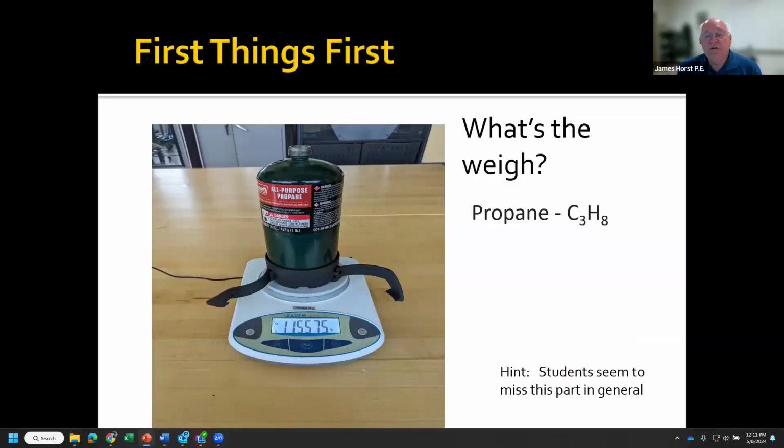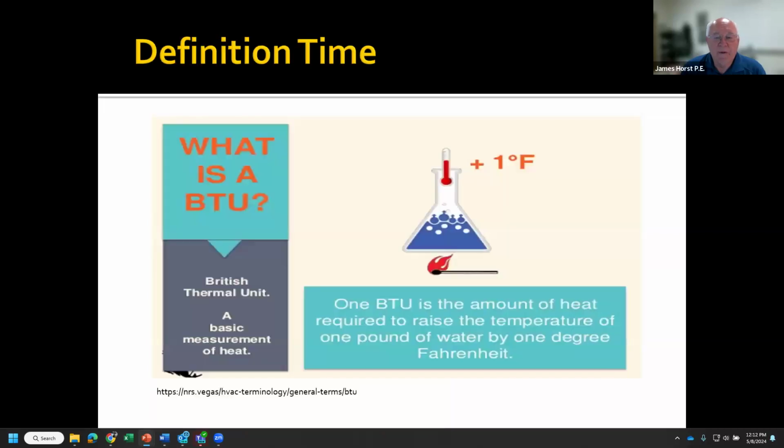First thing we have to do, though, is make sure that we know how much fuel is inside that vessel before we start. And this seems to be the part that the student usually forgets. They go through the lab and then they find out, oh, we should have weighed the propane before we started. Because we're really looking at the heating value, basically how many BTUs per pound of propane used. So we need to know the difference in amount.